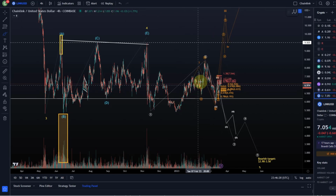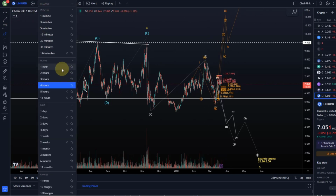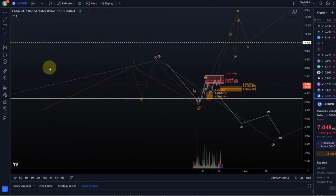Eventually, what LINK needs to do to give us a clear signal is break above 9.50. So there's quite a way to go. It should be able to do that in this third wave, but so far it's been very, very stubborn and can't really go up. And it also can't really go down. It's just moving in the range.